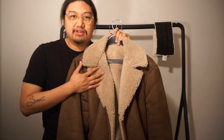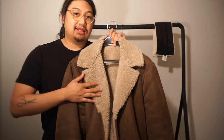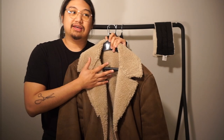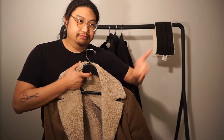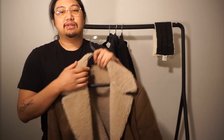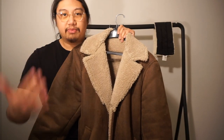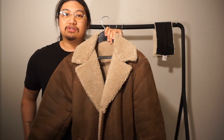I call this my Bane jacket. This is super, super warm. You don't really have to wear too much underneath it. Usually if it's really, really cold, I'll wear a hoodie underneath this and that is really all I'll need. In Las Vegas, it doesn't really go under maybe 25 degrees Fahrenheit, so it's not the coldest, but it does get down there on a couple of days. But this Sherpa lined jacket is one of my absolute favorites for the colder weather.